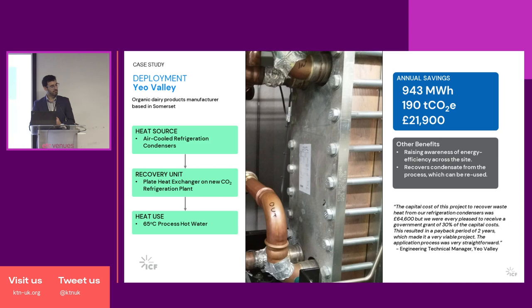So moving on to the next one. This is an actual deployment project. Yeo Valley, I'm sure you've seen their products on the shelves, organic dairy products manufactured down in Somerset. It's a fairly straightforward, simple project, and it just illustrates how, in some cases, a relatively cheap project can provide a lot of benefit just using really simple off-the-shelf bits of equipment.